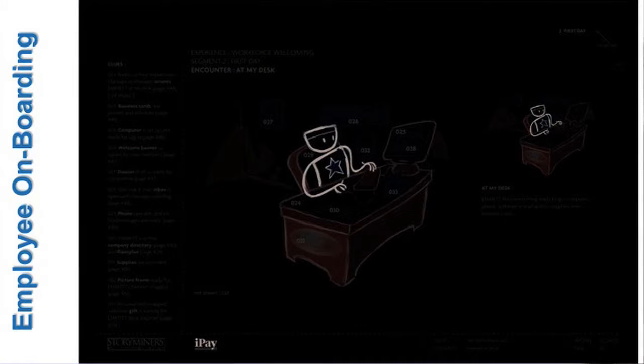Here's some of the clues from Emmett's first day of work. Number 24, his business cards are already printed and ready for him. His computer is already up and running and his passwords have been assigned. He has mail waiting for him and his first appointments are on his calendar. I see a couple of you smiling like you've been to places before and not gotten a computer for a few weeks. Okay?